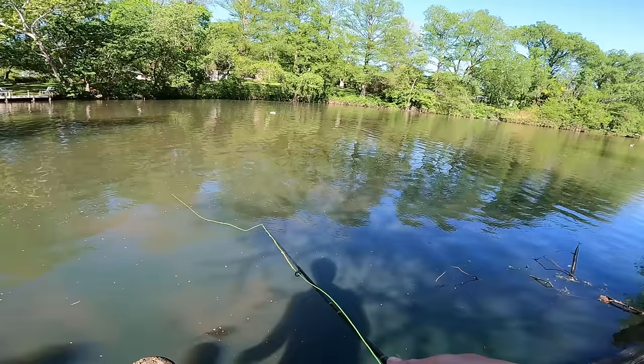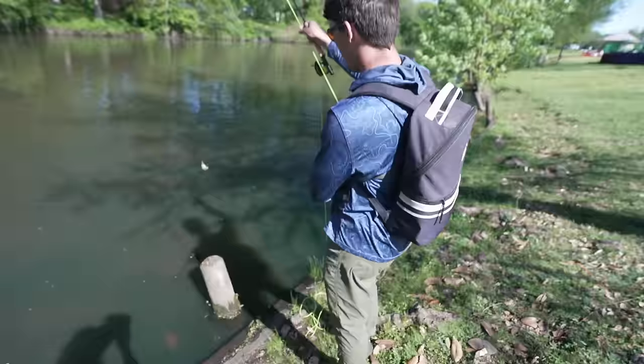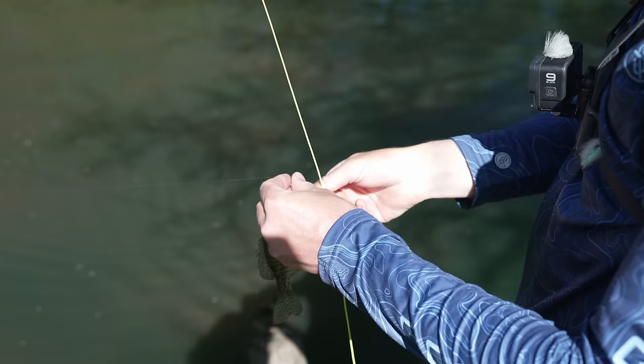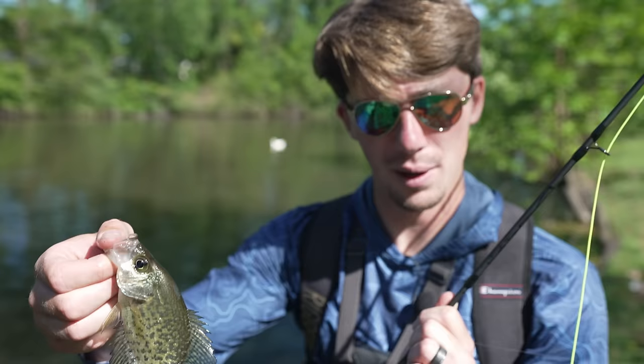Yeah, there might be some places. Oh, there we go. Got one, finally. What is this? Oh, a crappie. No way. A new species to add to the list. Not the intended target. I was hoping to come down here and catch some little bluegill. And we caught ourselves a micro little black crappie on the fly. Actually, might be my first ever crappie on the fly.